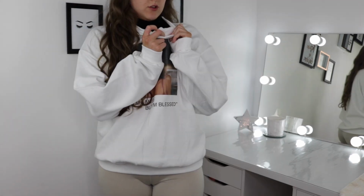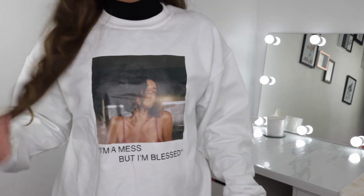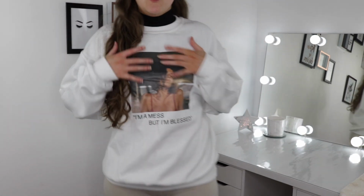Super soft, super cozy. It is like fleecy underneath, so it is going to keep you nice and warm on those chilly days. I probably would have maybe sized up again just because I like it oversized, but it is gorgeous and I love it. For my first time buying this brand, I really love everything so far, so yeah, props to them.